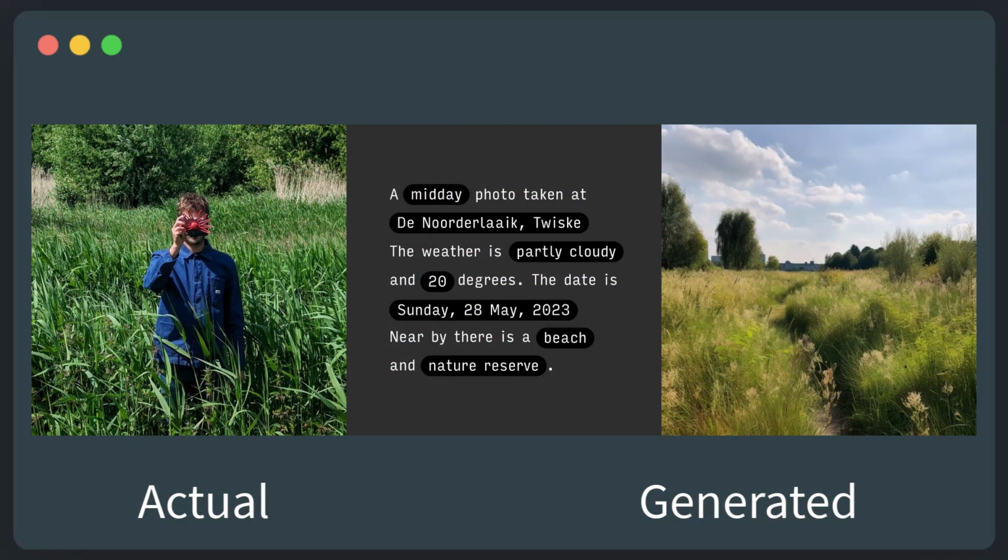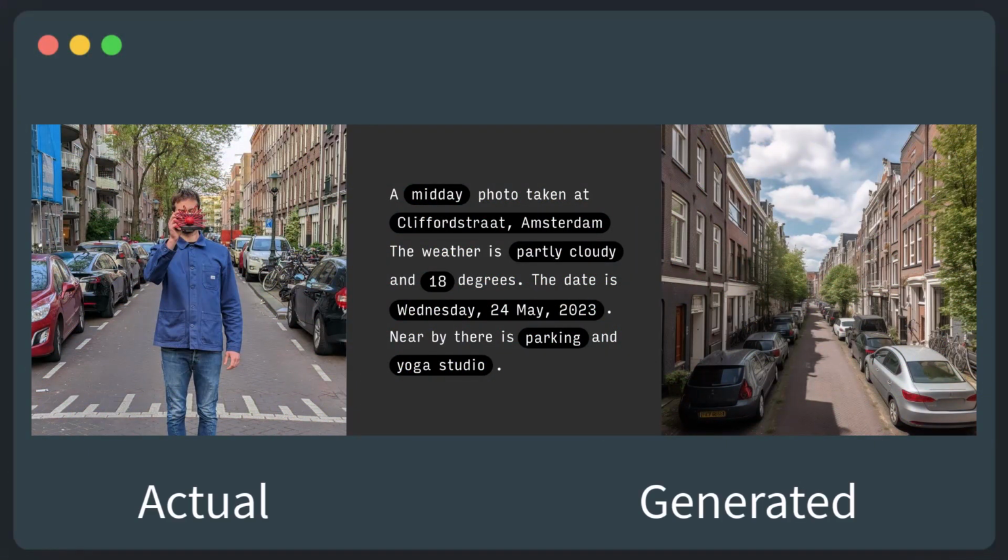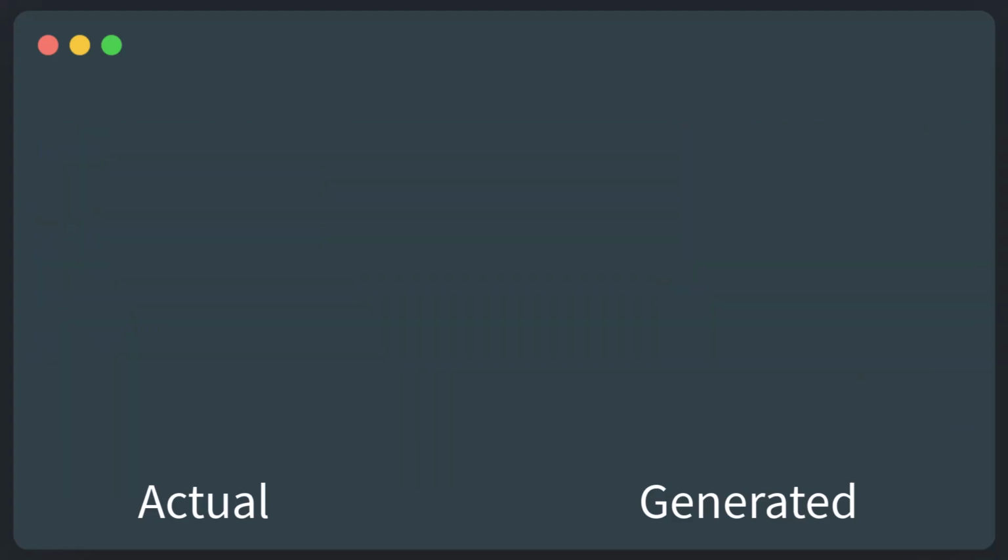You can see in these examples that the actual image and the generated ones are actually pretty close. Of course, they're not exactly the same, but this just shows how cool technology is advancing and how the idea of taking a photograph without lenses is actually becoming a reality.